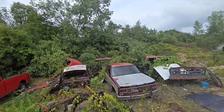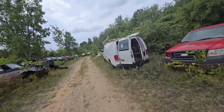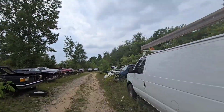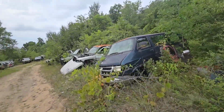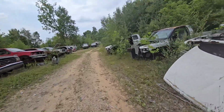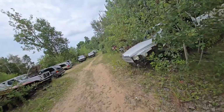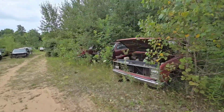You got a Willys back there. Willis, depending on who you are. Man, it looks like that's it. I think that Ram Charger is the only Ram like mine out here. That is a bummer.